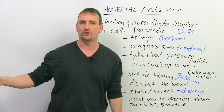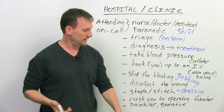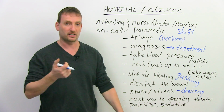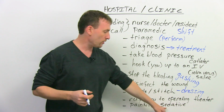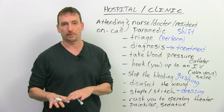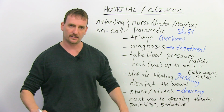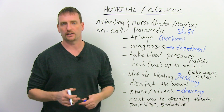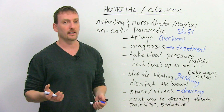If they ask you to just go and sit, because you may be sitting for a long time, but you are in pain, they'll give you a painkiller. Now, they may give you a pill, or they may give you an injection, a needle, morphine or something like that, or they'll give you a sedative. A sedative helps kill the pain, but it also helps calm you down. So you can relax and just sit on the chair, and when it's your turn, you will be called in. A doctor will look at you, assess the situation, and take care of you.